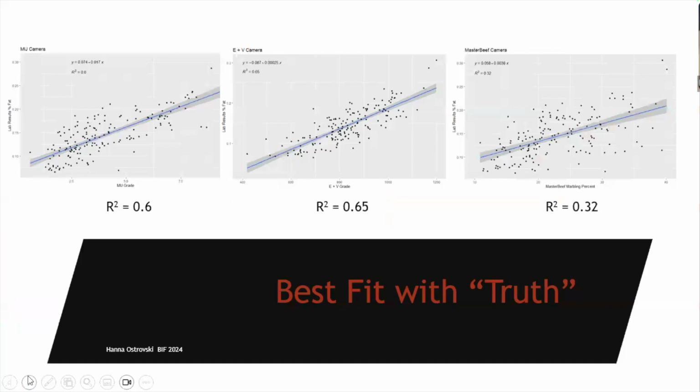Just looking at a regression of the lab fat percent output with each of the camera grading technologies. On the far left, you have the MIJ, the E+V, and then the Master Beef. Goodness of fit, you can see that line is pretty great, or R squared is 0.6, 0.65. And then the Master Beef had 0.32, which isn't horrible, but still did a pretty good job. What I really want to point out to you is we do have outliers, and you can see them at the top of all three of these. We've got a guy that's way out there, the 30%, the 40% IMF percent. He doesn't fall into that trend line.